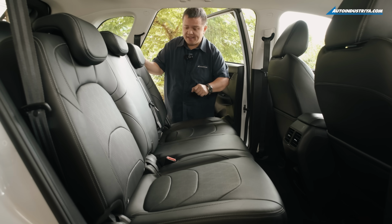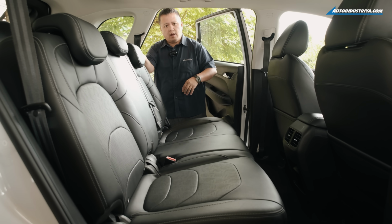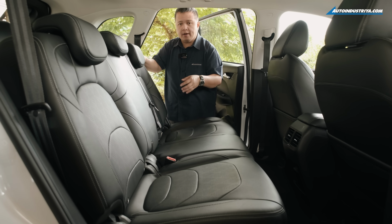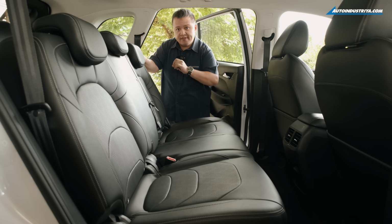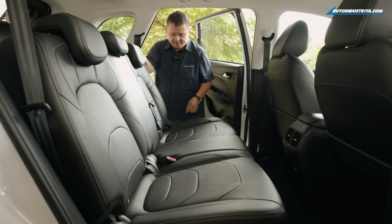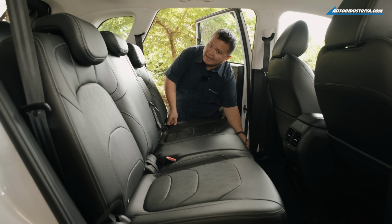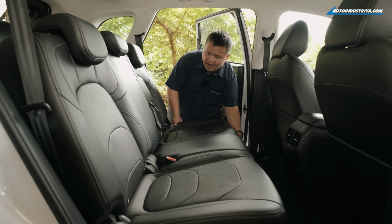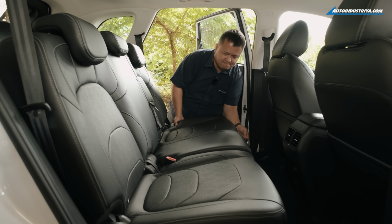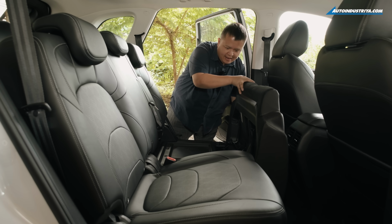Before we sit on the second row of the Captiva, I wanted to show you the folding mechanism of this. Now, if you've tried one very popular mid-size SUV, this will seem familiar, because for this to fold flat, first what you do is you pull this, which kind of unlatches this cushion, and then it kind of swings out like that, and then you fold it forward like that.